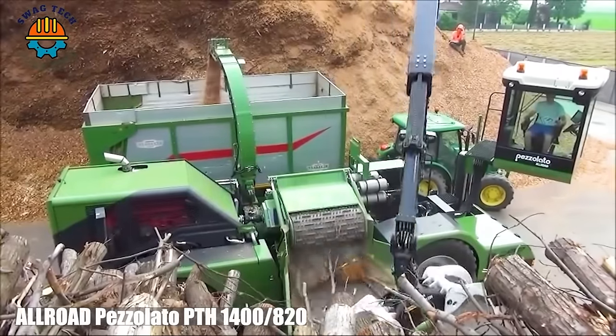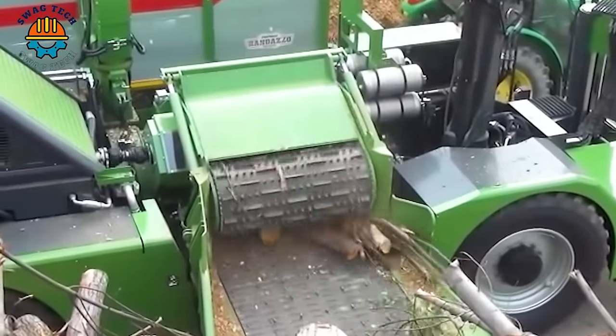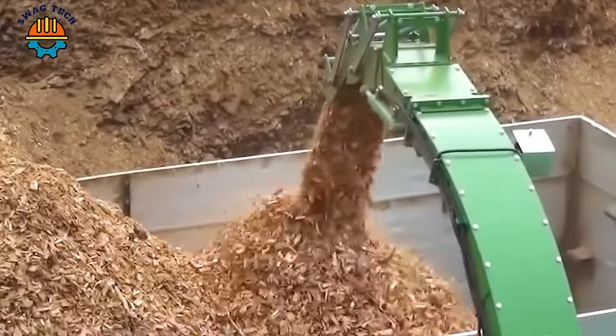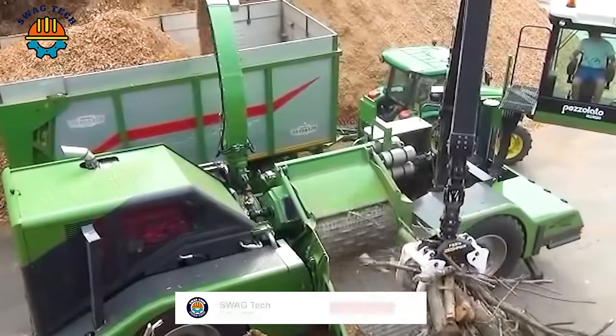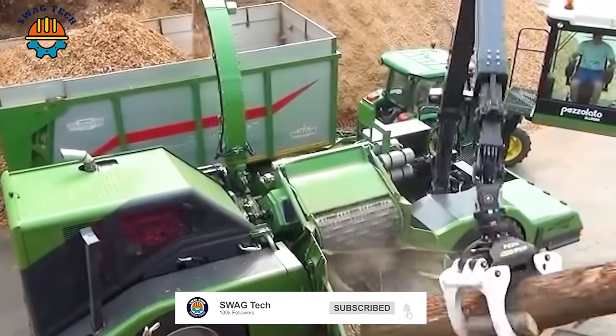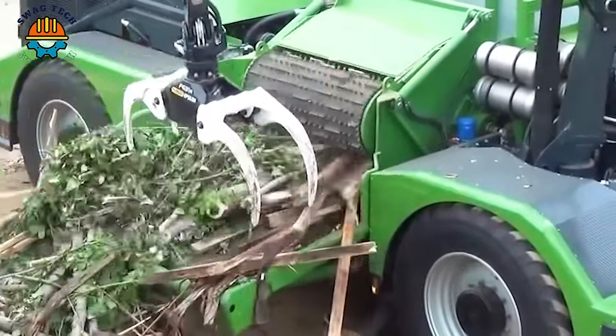Introducing the all-road Pezzolato PTH1400/820, a self-propelled drum grinder equipped with a powerful Scania engine with a capacity of 550 horsepower. With automated travel and high-performance motors ensuring efficient wood processing while minimizing environmental impact.